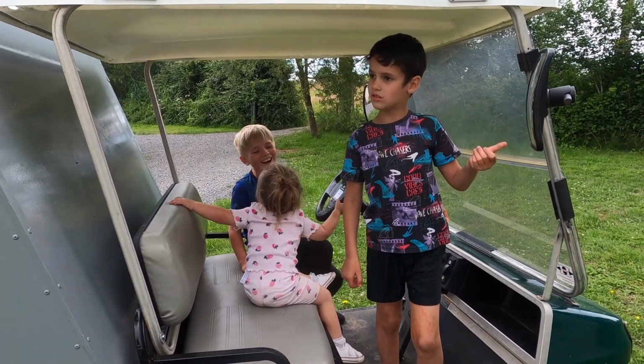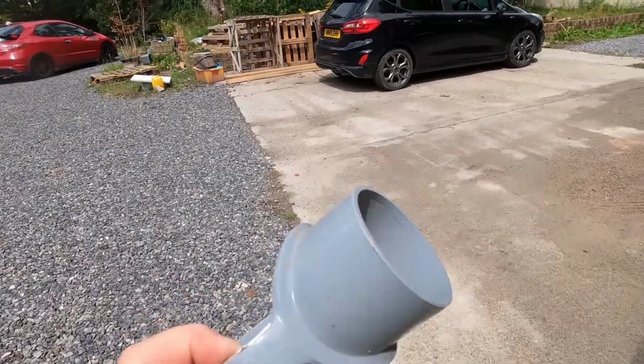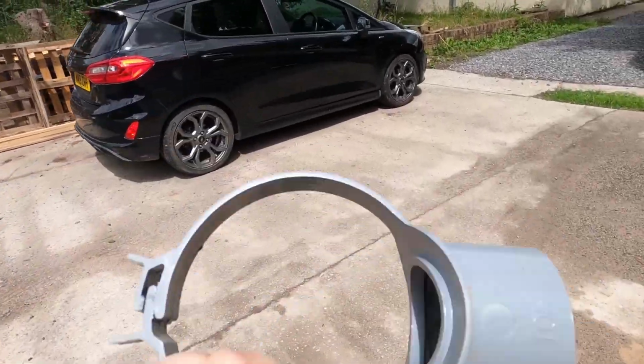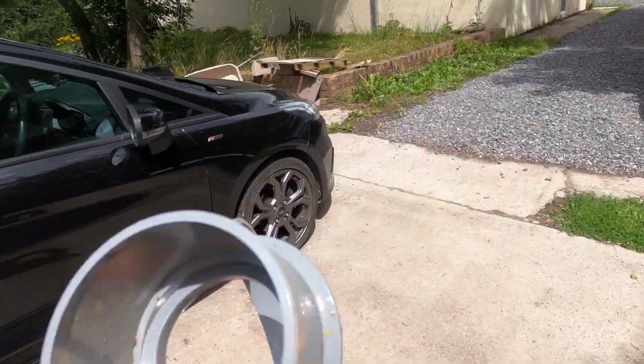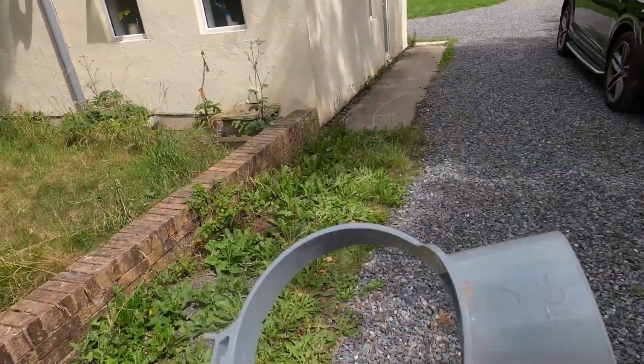It's 2:30. Right, bye-bye. This is what I was looking for. I thought I'd chucked it because I bought it years ago, not really knowing what it was for, but thinking it was for what it was for, and it is for that, so I'm going to go and give it to Steve.